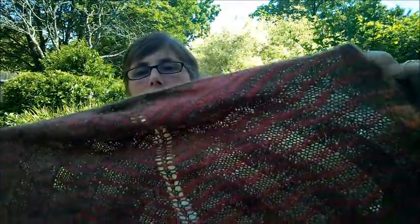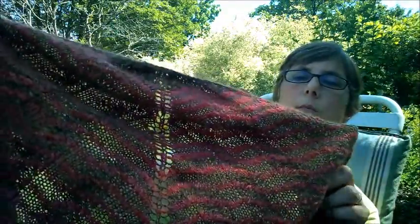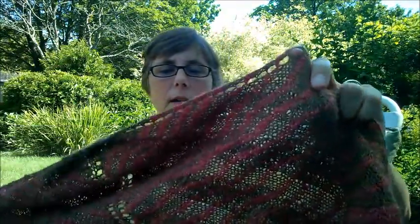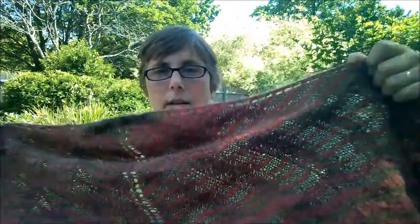The colors look really nice. It blocked out beautifully, so you can actually see the pattern. Let's see if the light is right, but you can see the pattern kind of meanders up and down. It's really super pretty texture. It's lovely. I'm very happy with the way this turned out. And again, it'll be just a great piece to wrap around your shoulders, around your neck in the fall. So when it comes out, I'll let you know, and I highly recommend it.